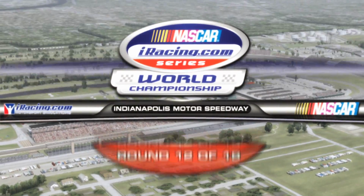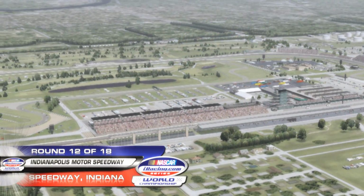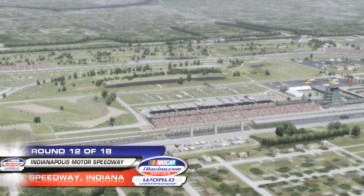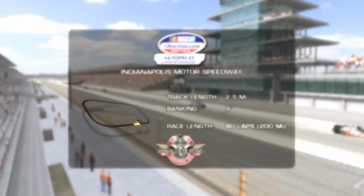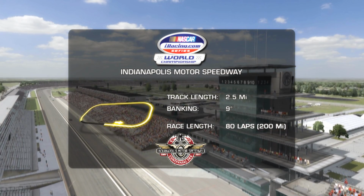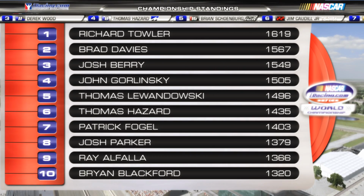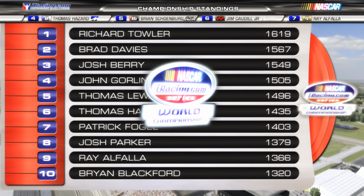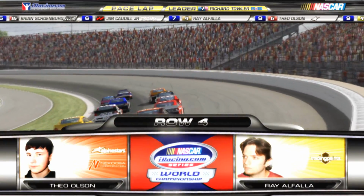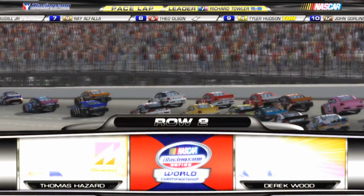Good evening and welcome to Indianapolis Motor Speedway, the world center of speed. Tonight, the drivers of the NASCAR iRacing.com World Championship Series take one of the biggest and fastest rectangles that you're going to find anywhere. And tonight, it's going to be all about clean air, and nobody knows anything more about clean air than Richard Towler. He has led 1/3 of the laps this season, and he will start up front here tonight. It's all about getting that clean air over the front end of these machines. Get that downforce so you can make it through the treacherous corners here at Indianapolis Motor Speedway.